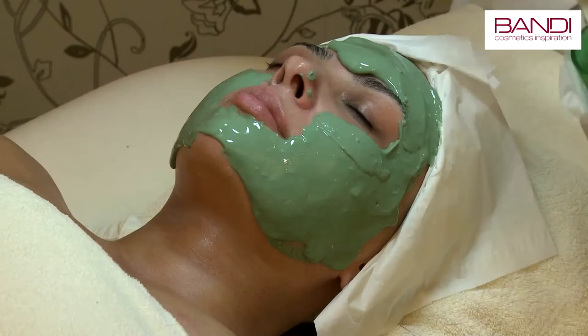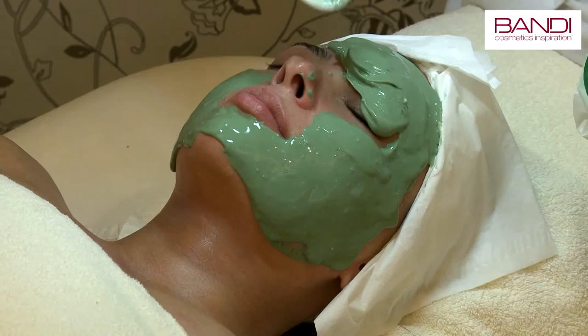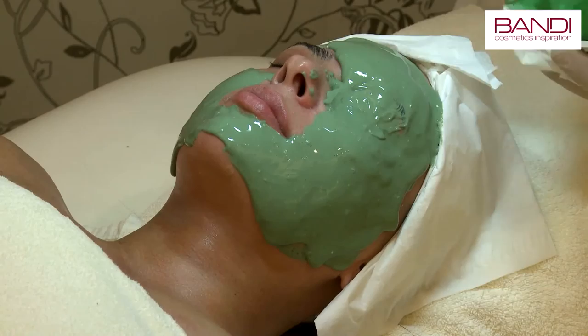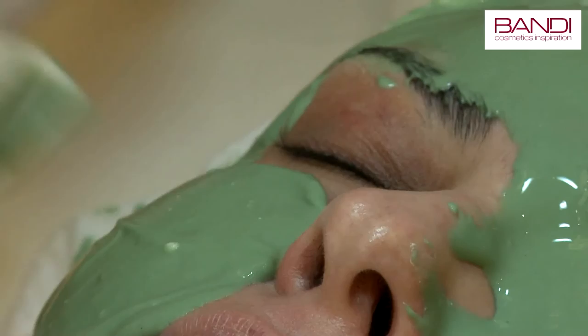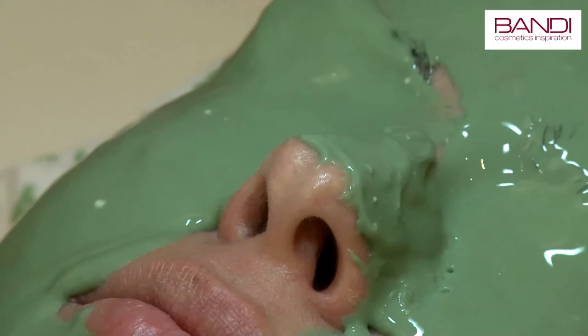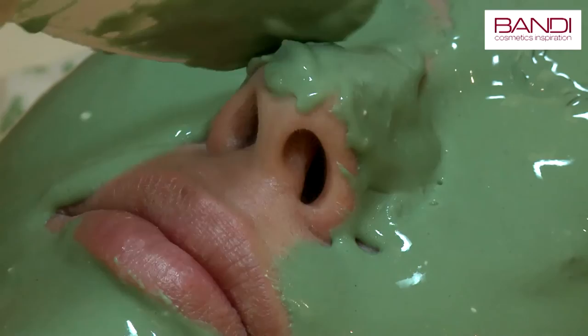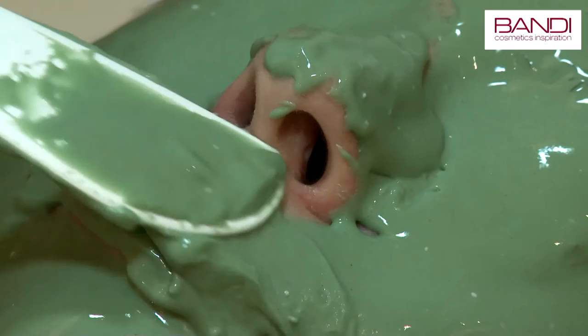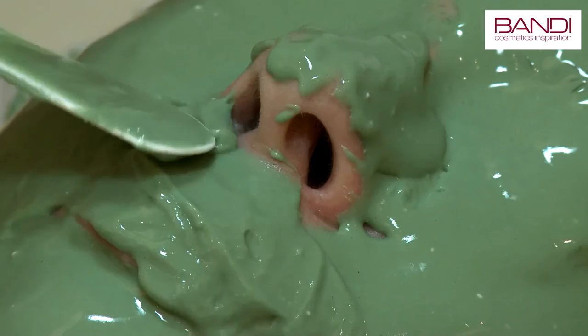Apply on the eyes. Always start from the upper lid, so the formula doesn't get into the eye. Algae also have a wonderful effect on the lips, so we can freely cover them as well.